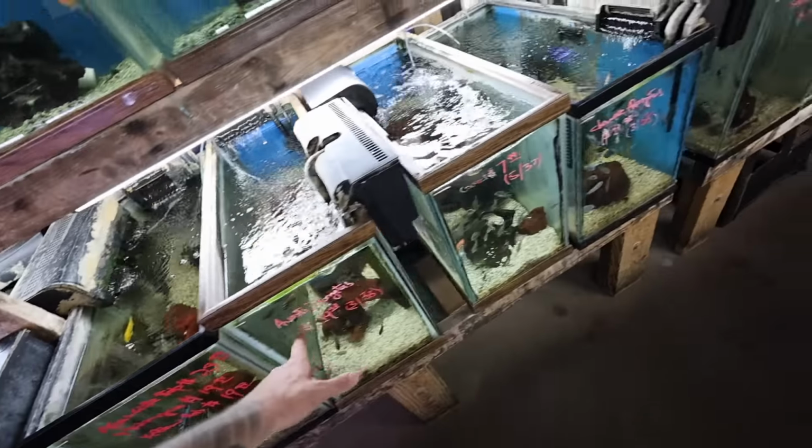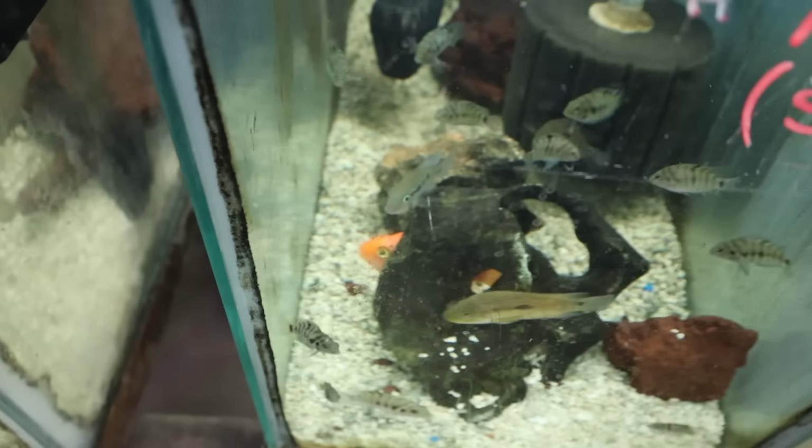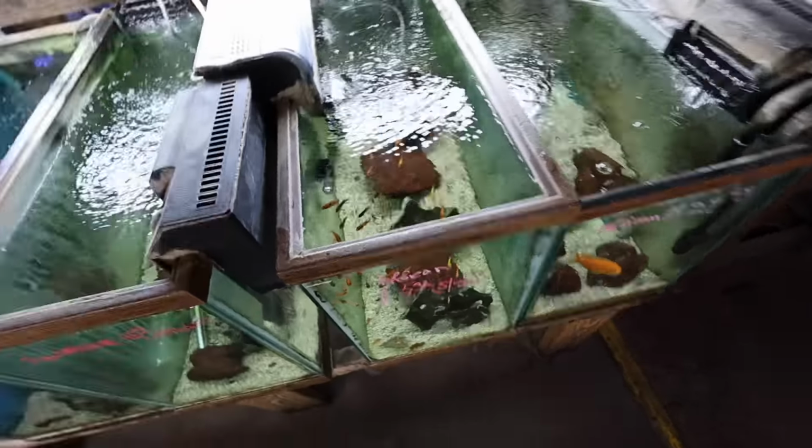Electric blues and so many more parrotfish. Let's see the parrotfish in there. A little parrotfish hiding back there. Lots and lots and lots of cichlids. And they go from different sizes. So we have some big ones, some small ones. Like, look how tiny they get.